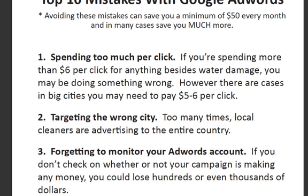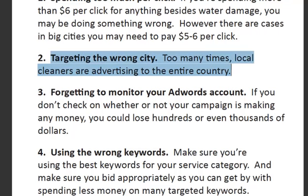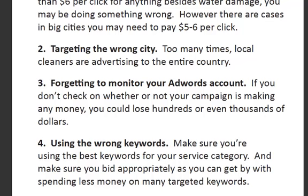Mistake number two, targeting the wrong city. Too many times local cleaners are advertising to the entire country. And I'm going to show you an example of that. Actually, we'll show you that in just a minute, but we see this mistake all the time to where your settings aren't set well and you're actually advertising to the entire country. And this is bad. This can cost you a lot of money. If you're located in Florida, you don't want to be advertising to the people in Canada. Okay? That's just the way things work. Or you don't want to be advertising to anybody in Michigan.